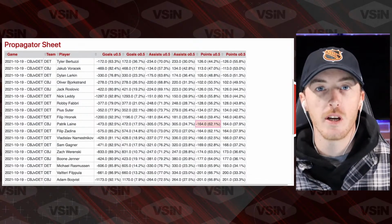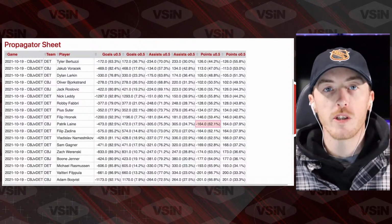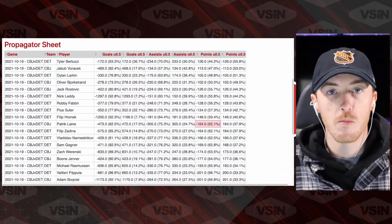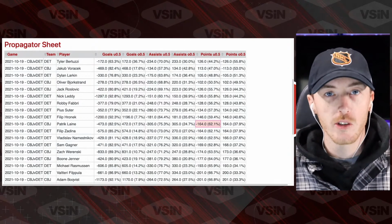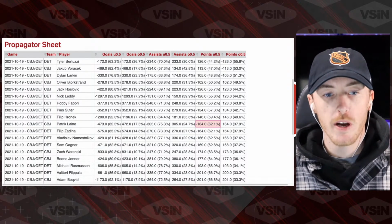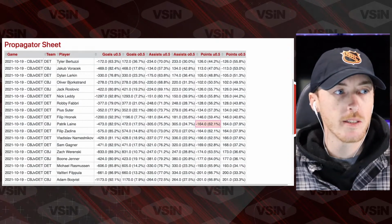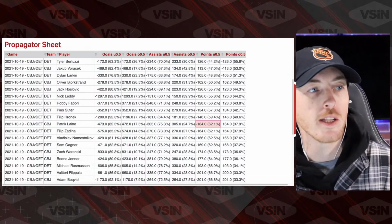Obviously, it's tough to capture everything with a player like Laine going from one team to another. There's a new coach in Columbus, Brad Larsen. It's no longer John Tortorella, so things could change there. But yeah, no, it's definitely a value play, that's for sure.